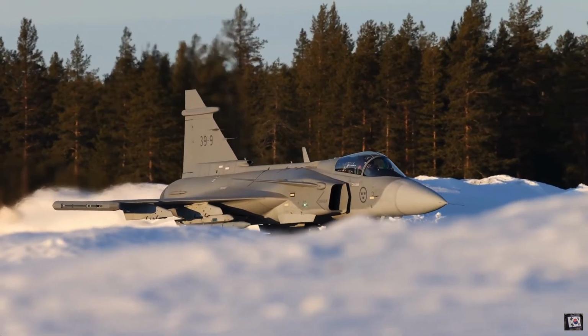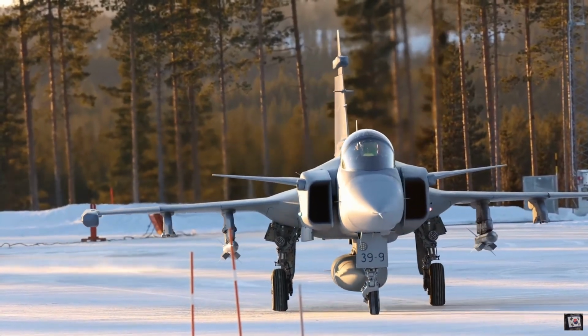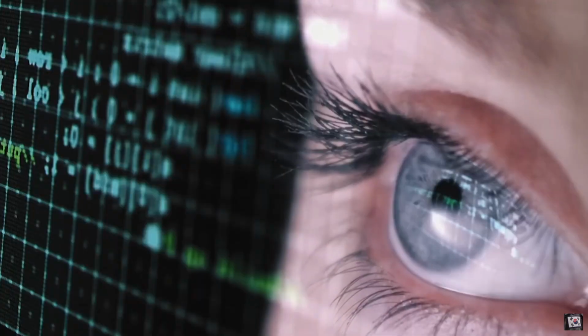And that's why Saab perform cold climate tests, which we will take a closer look at in this first episode of Let's Talk About Tech.